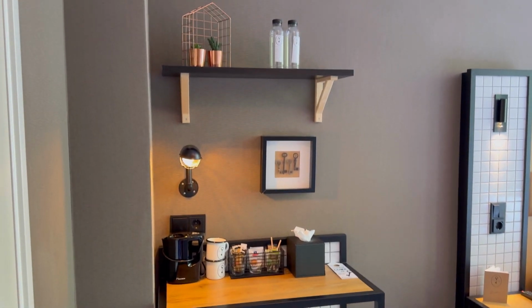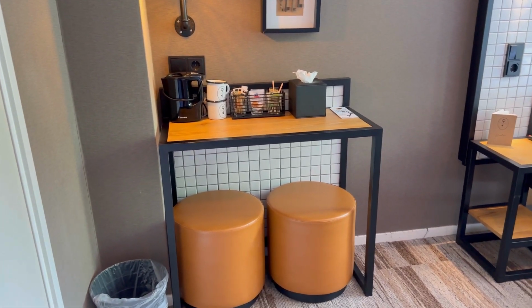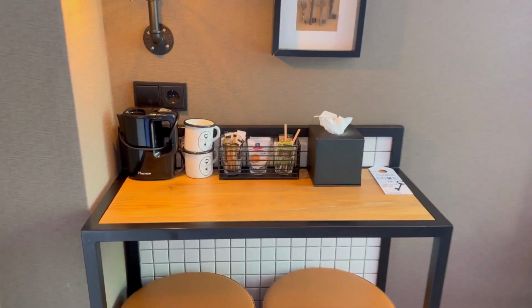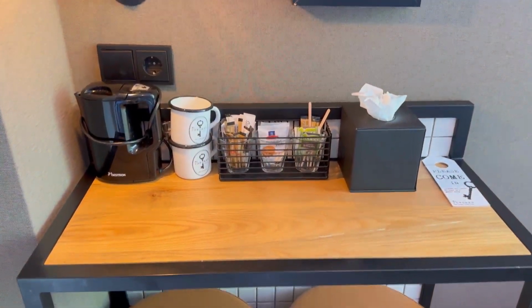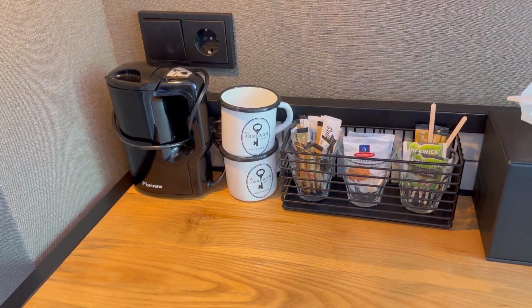As we enter, we have a coffee set, a coffee table here with coffee amenities. Here there are 2 mugs given which are absolutely cute.